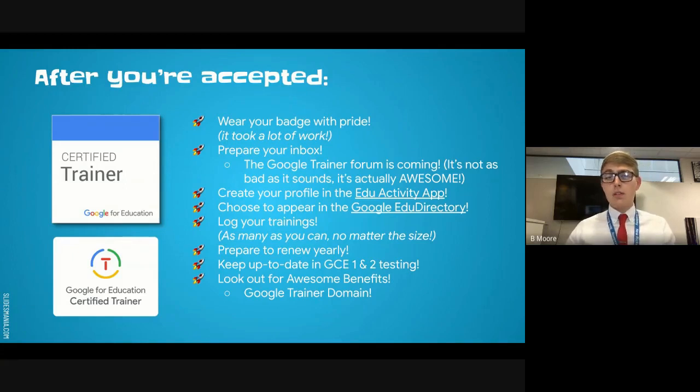You have access to the admin console. You can create your own users. You can use it for demonstrations, for your training. You can give loads of people accounts for that domain to do training on. So if you're going into a classroom in another school, you can give everyone an account and everyone can have access to everything because you've allowed that from the Google admin console.